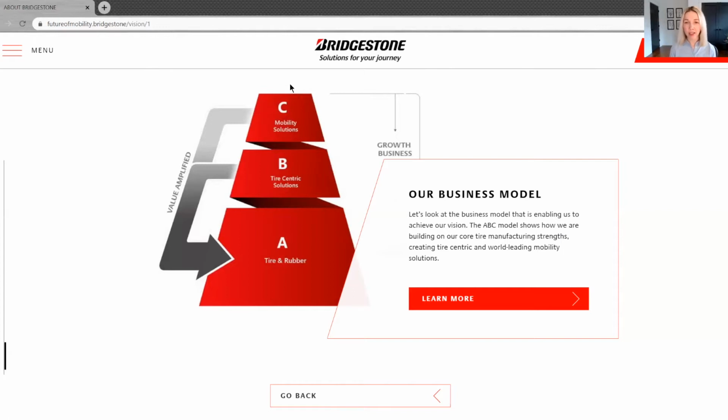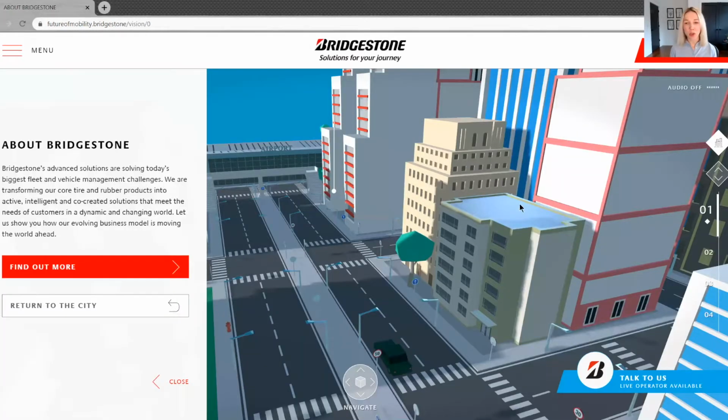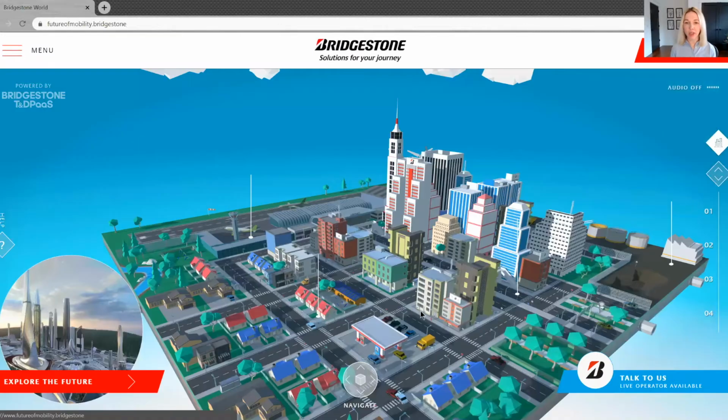Finally, at the top of our helix is mobility solutions, where we're able to leverage multiple data and operations platforms to provide comprehensive, connected solutions for the future of mobility. Again, we'll provide more detail on this in just a minute. So, keeping in mind those three core pillars of our business, let's go back to our virtual city and briefly look at each of these areas of Bridgestone innovation.